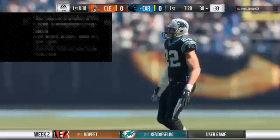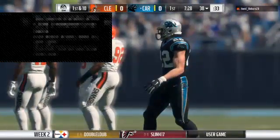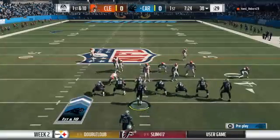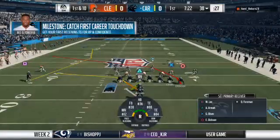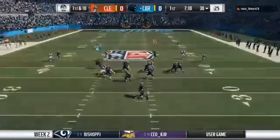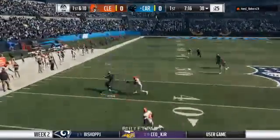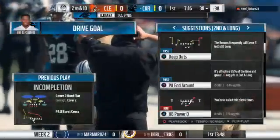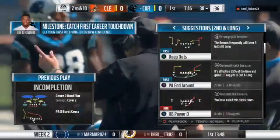A lot of teams against good pass rushing teams, they want to run the screen 10 to 12 times in a game. So here we go, 1st and 10 now. All right, here we go. Green. They go play action here on 1st down. Oh, incomplete. The rookie had it and lost it there, and it'll be 2nd down.